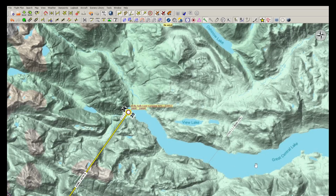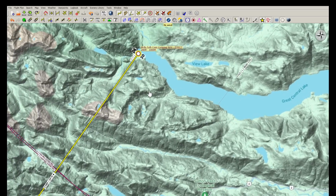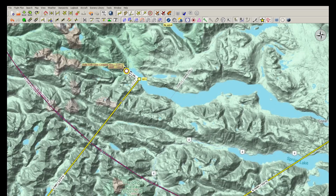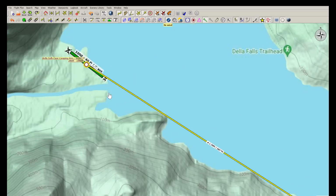That's in this great Central Lake, a huge lake. Let's just change our route here a little bit. We'll probably come in somewhere here, maybe over here, over this small lake, and go over to Great Central Lake, and then make our approach into runway 30.